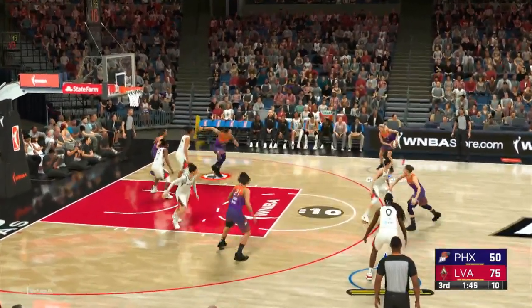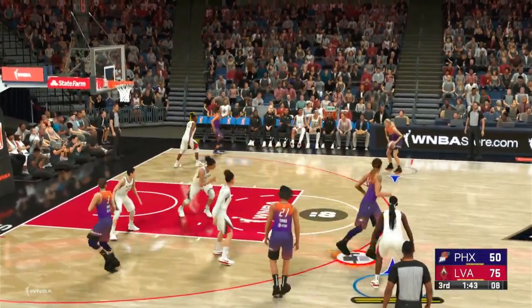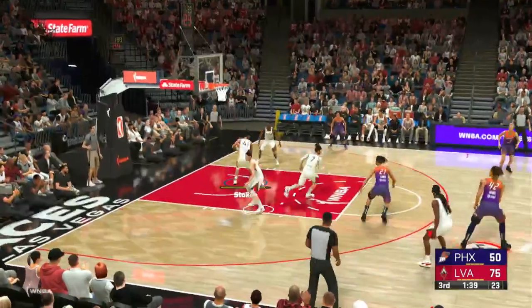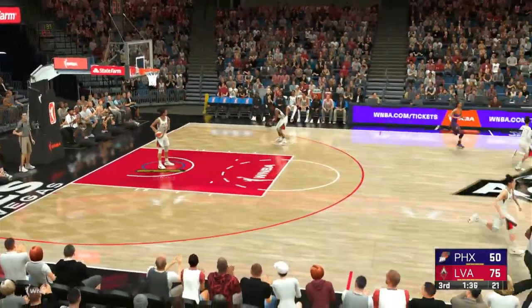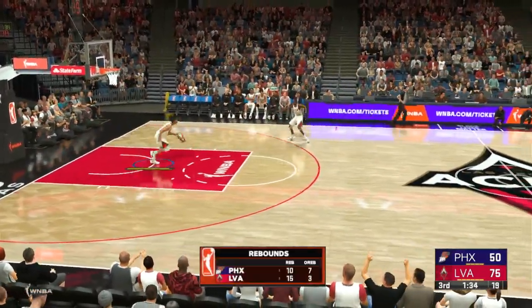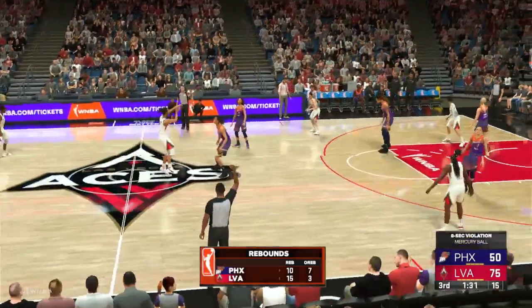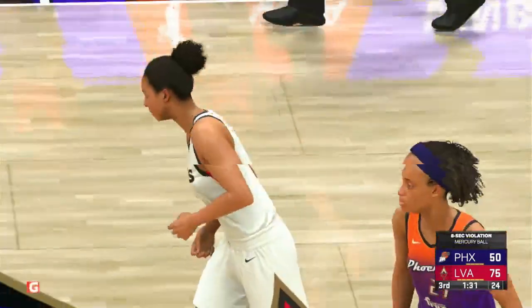And here's Cunningham. From downtown, Las Vegas grabs the miss. Well, Tim, they've only got a slight edge in rebounding, but it feels a lot bigger than that. The score has a lot to do with that. Their overall effort and execution have been superior.